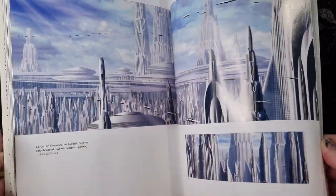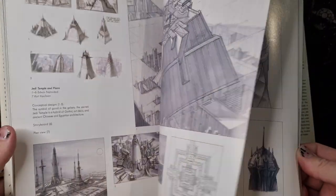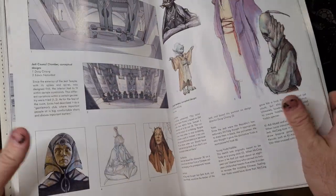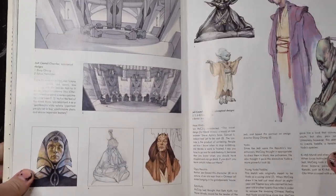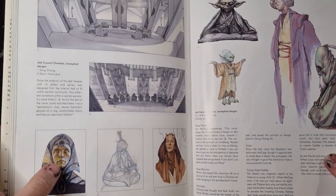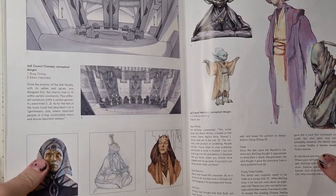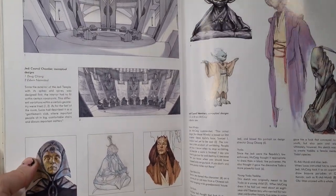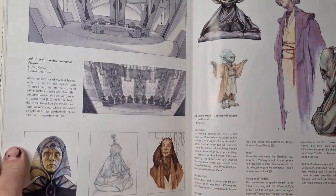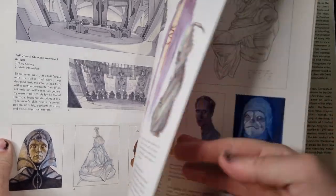Coruscant, the Imperial City, as it later became known. It was known before that. The Jedi Temple, and some Jedi here. Really nice. The Yoda, sort of wearing all black. They sort of envisioned the Jedi, much like Luke in Episode 6, as going to wearing the black.